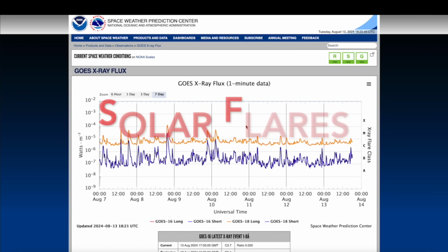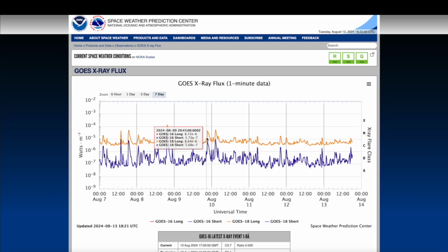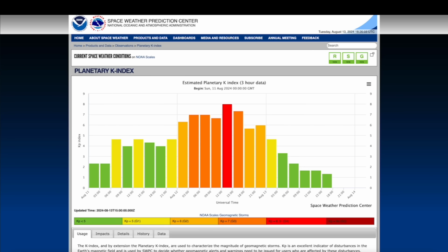And checking in on the GOES X-ray flux over here at the Space Weather Prediction Center, that could be the reason why we're seeing an increase of earthquake activity. Solar flares and CMEs have been very active the last 7 days, and we're right now in the middle of another M-class solar flare. Looking at the planetary K-index, slowing down some since the severe G4 geomagnetic storm about 24 hours ago.